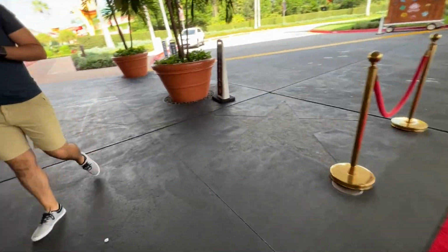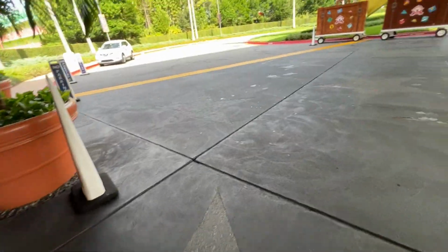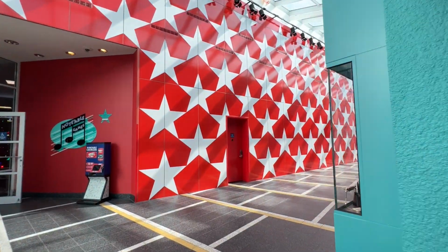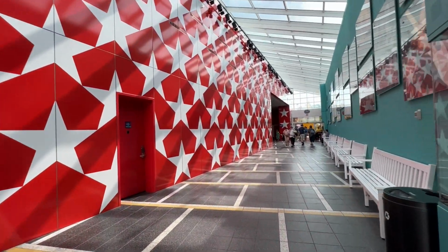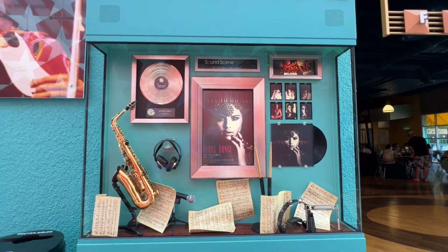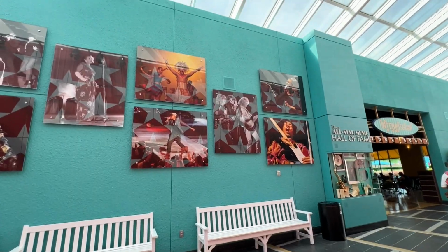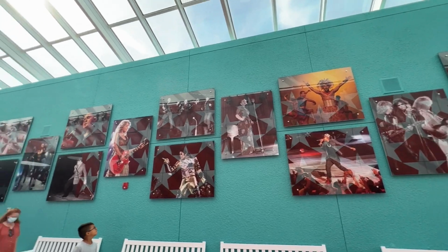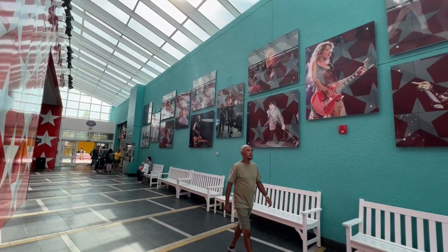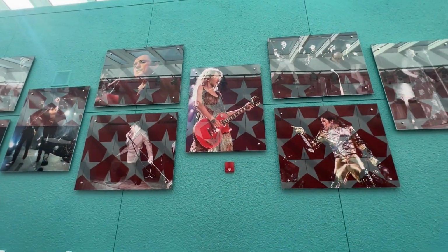Now, if you are arriving prior to your room being ready, you can check your luggage for free with Bell Services. And you can do the same if you are leaving later than checkout. The theme of All-Star Music Resort is, of course, music. So you've got some cases here that have items from famous musicians. We also have the Hall of Music there that's got lots of big pictures of famous musicians.